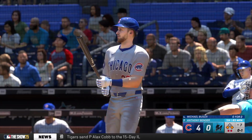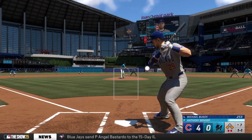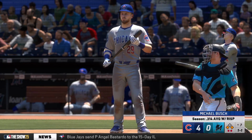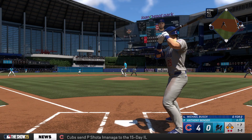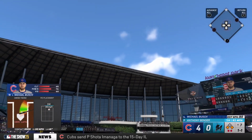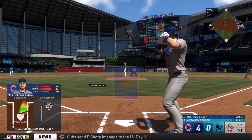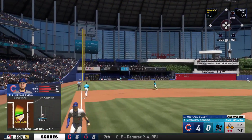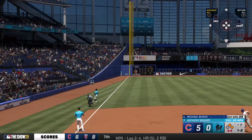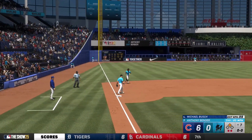Swings and misses. 0-1's the count. And there's a ball. 1 ball, 1 strike. Sliced hard, but foul down the left side. Headed towards the corner. And that's a fair ball. Coming home. He'll score. Two runs are in.